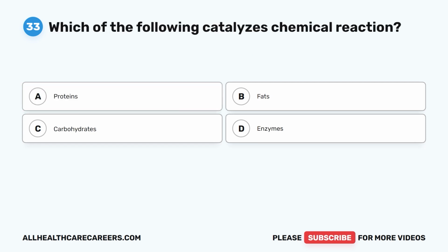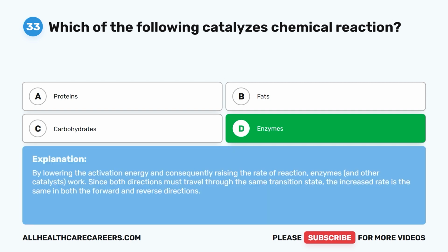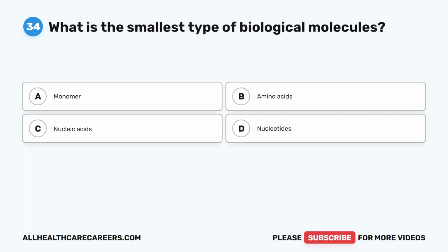Question 33. Which of the following catalyzes a chemical reaction? A. Proteins. B. Fats. C. Carbohydrates. D. Enzymes. The correct answer is D, enzymes. By lowering the activation energy and consequently raising the rate of reaction, enzymes and other catalysts work. Since both directions must travel through the same transition state, the increased rate is the same in both the forward and reverse directions.